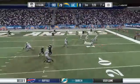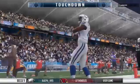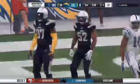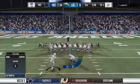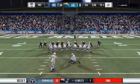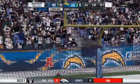Here's Love. He'll try and set up the screen. It's complete. And he takes this one in for a Colts touchdown. Corey Grant, his first touchdown on the year. And the Colts use the short field to their advantage as they cash in for 6. And he's been a busy man, 5 for 5 now as he knocks another one through to extend the lead.